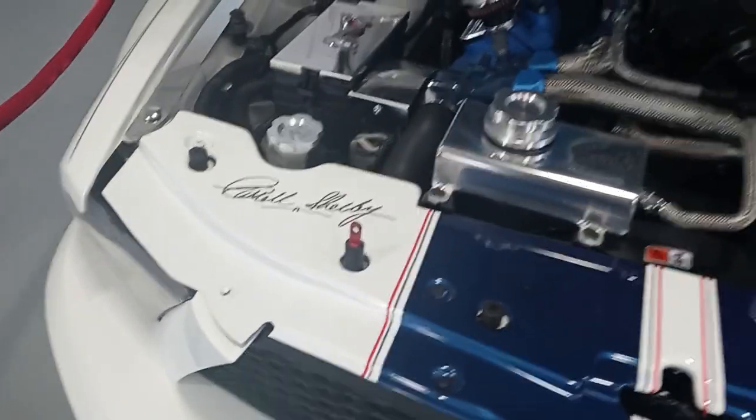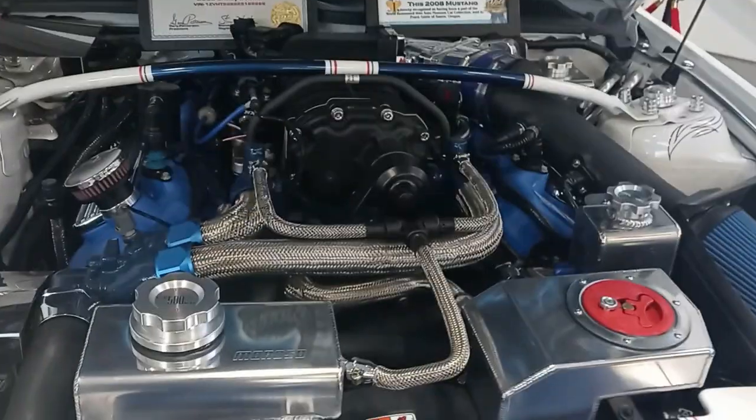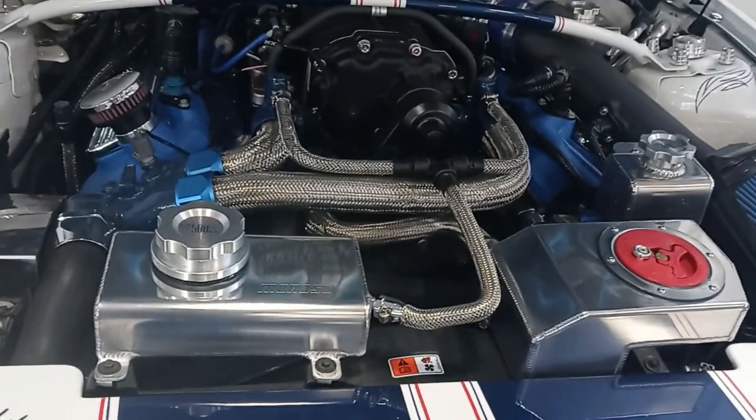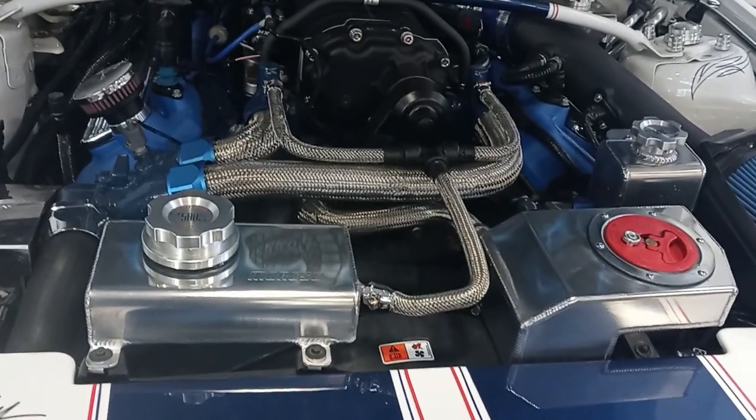Did Carol really sign this or no? I guess so. Maybe he signed them when they went off the factory floor. I'm not really sure. I wonder how old he is now. He's got to be like 90 something, doesn't he? I think.